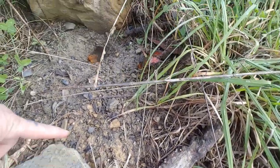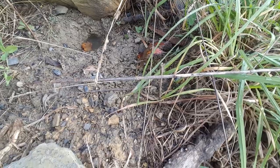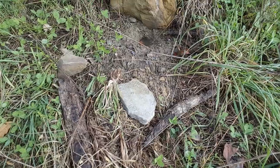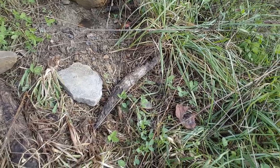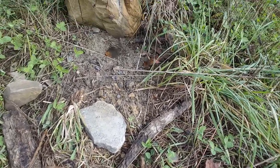If you look in the video of the preseason dirt holes, I had all this. That's kind of a step over. But you can see there's coyote. He's dug it. Look at that.